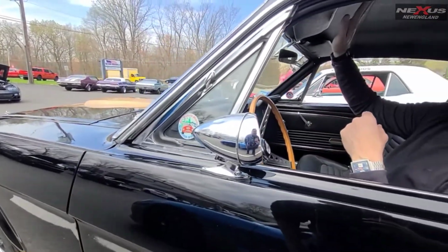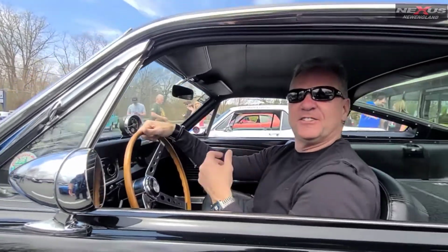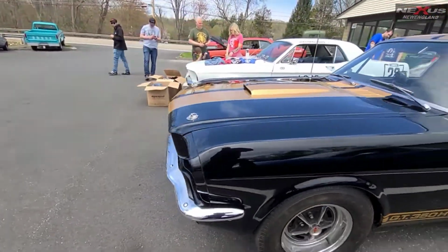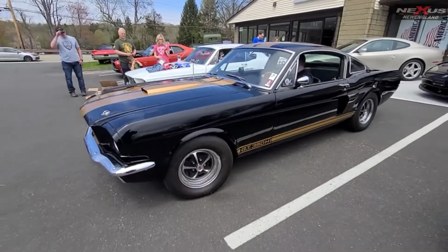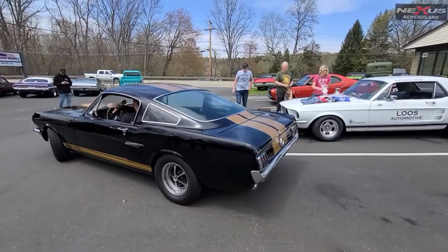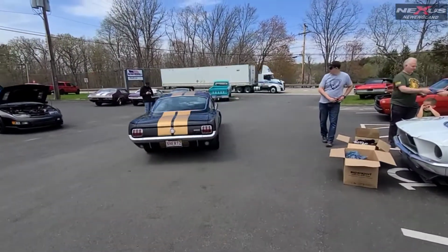Headliner's starting to fall apart, but yeah, it's all good. It's an awesome car, man. Thank you. The Hurst car. That is awesome.